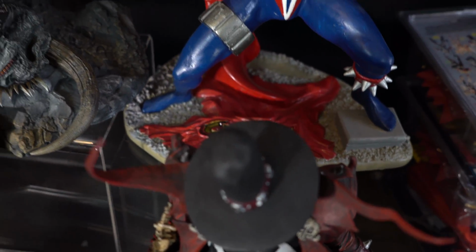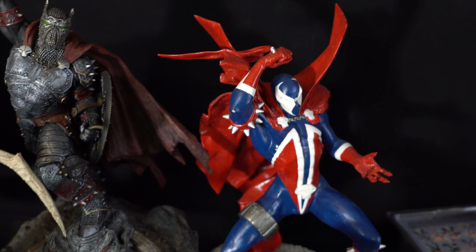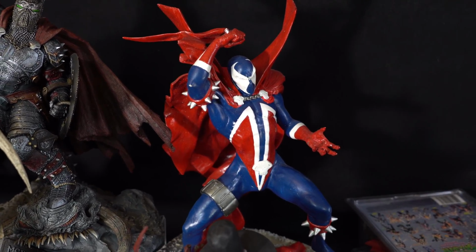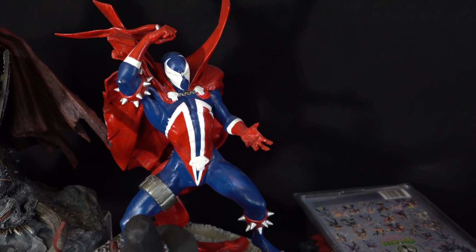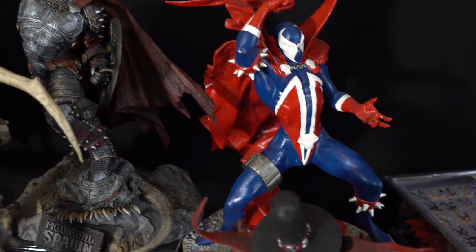But I do have one that is unpainted that still needs to be put together, and maybe I can find somebody to do that. But I'm never getting rid of it because it was one of the first times I ever attempted something like that, and one of the first licensed pieces of Spawn collector items to come out. So I'm really proud that I have it. It's mine. Never gonna get rid of it.